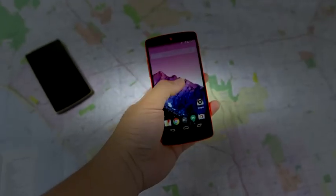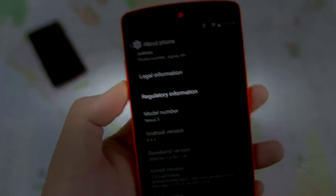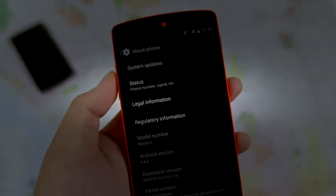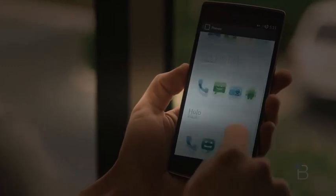Now, one of the most interesting differences between these two phones is software. When you first look at the OnePlus One and the Nexus 5 software, it looks nearly identical. But while the Nexus 5 uses a stock version of Android, the OnePlus One software is merely based on Android. CyanogenMod is a community-based open source version of Android that gives you loads of control over settings and other features that stock Android doesn't offer. It's basically for hardcore geeks and those who love to tinker with their device.